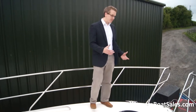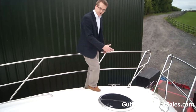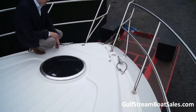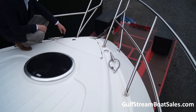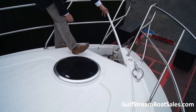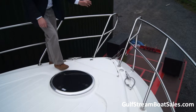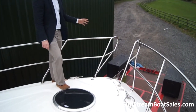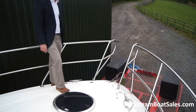The quality and attention to detail and the practical mooring gear setup is also evident up here. So we've got again deck drains both at the forward end and the aft end of the side decks. We've got a large anchor locker housing a windlass and chain locker below, and we've got a nice big stainless steel chrome finish anchor roller.